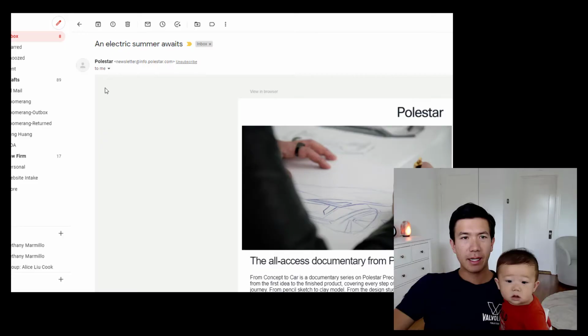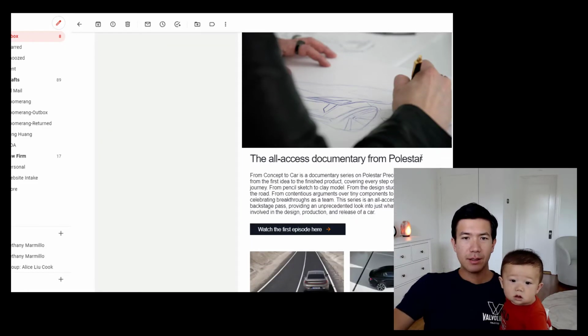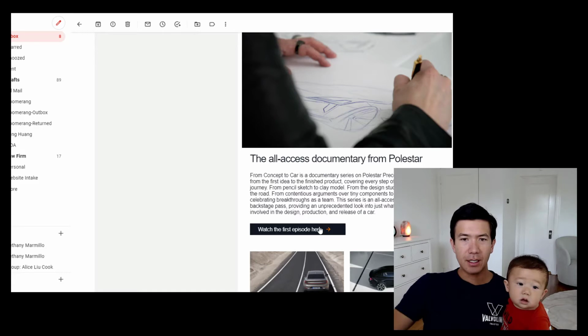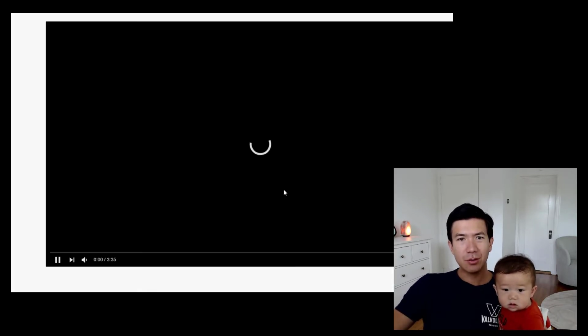We're going to look at a pretty cool video that we got in an email from Volvo. This is regarding the Polestar Precept. It's a pretty exciting electric concept. I got this email, "An electric summer awaits, Polestar." This is an all-access documentary. Apparently they're going to be doing a little bit of a series on designing and building the car. So I'm just going to do a little commentary.